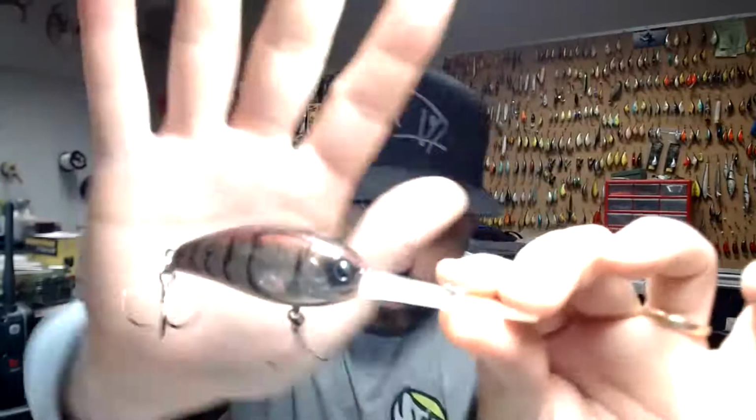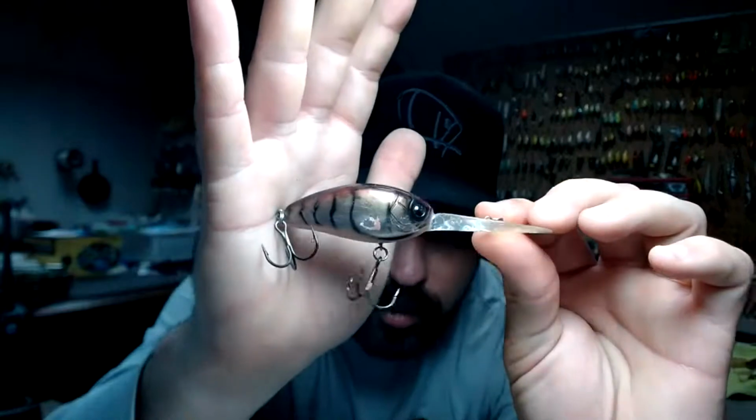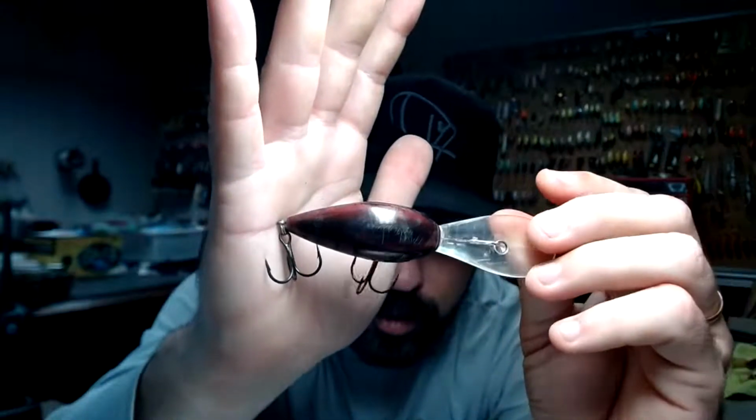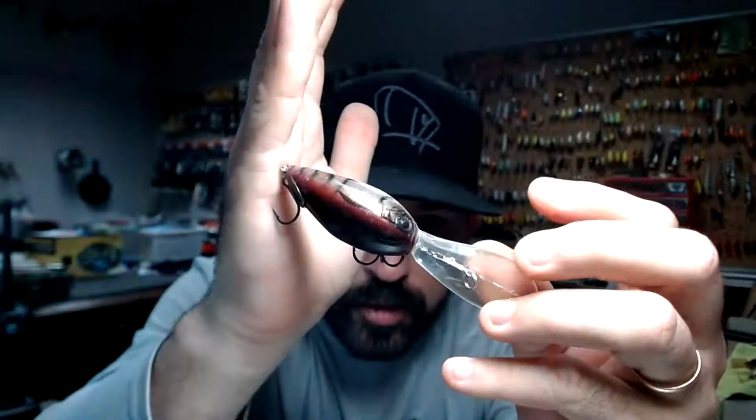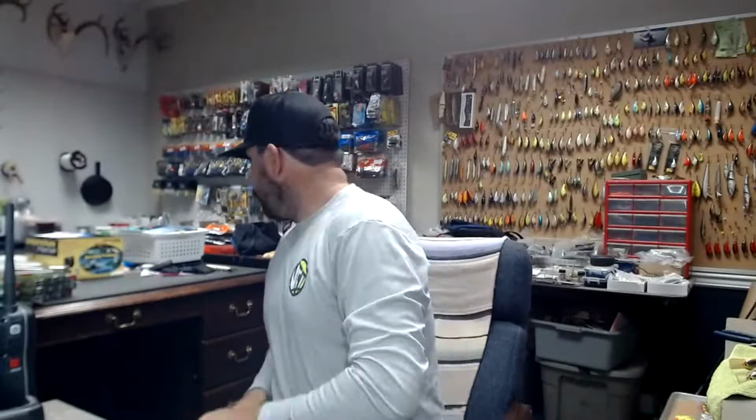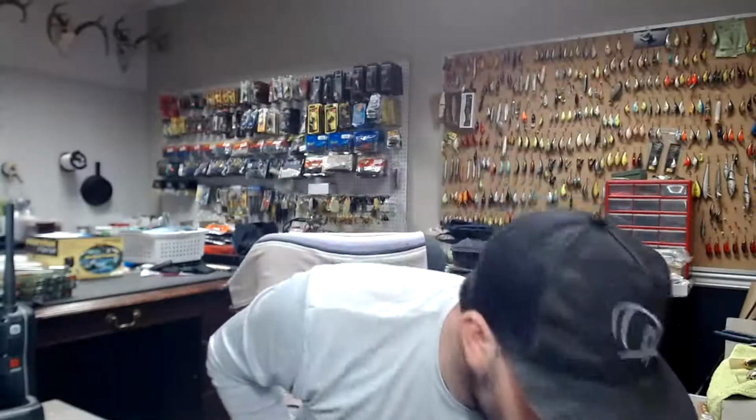The YouTubers, y'all can see it a little better. Y'all can see all the damage done to this thing. But that was probably one of my favorite colors to deep crank with out there in the summer. Oh, you want to see the Pompadour?